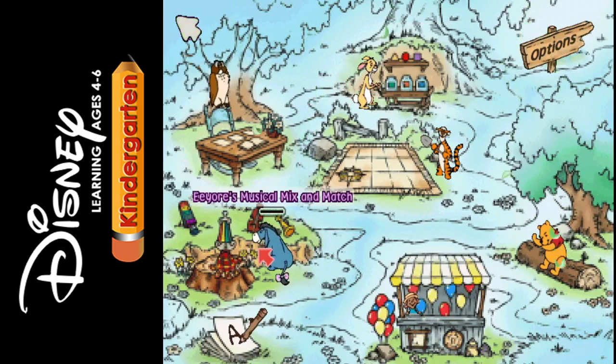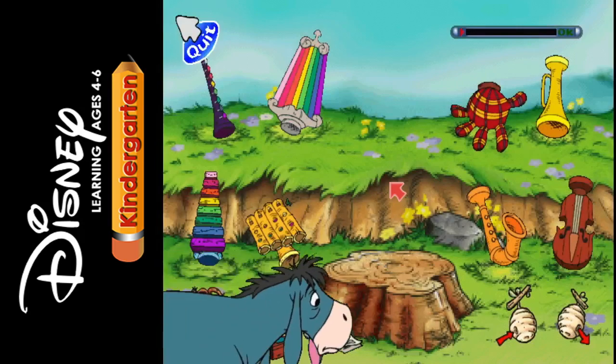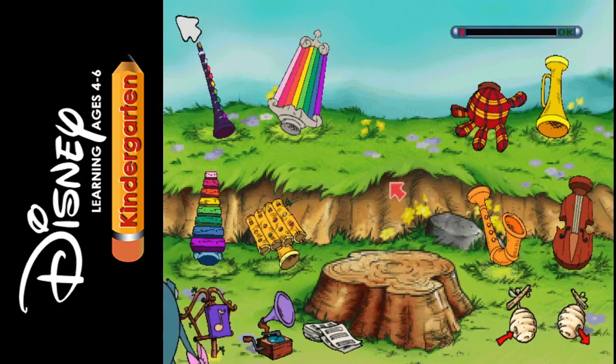Eeyore's musical mix and match. These are my musical instruments. They're not much, but they'll do. Pick two pieces to build a musical instrument. Pick one of these and one of those. After you build an instrument, click on it to make some music, if you like that sort of thing.